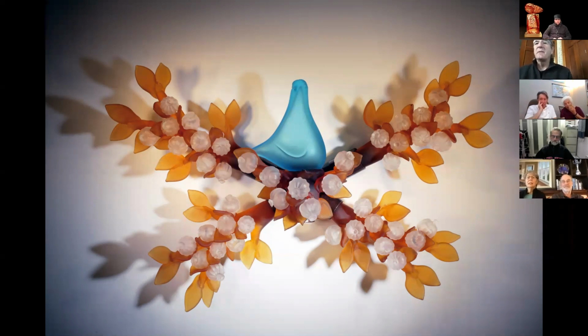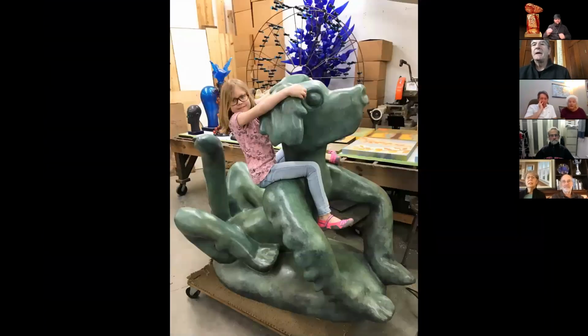Here again, another smaller one of the dove, the respite with the pomegranates. As you can see, hoarding in my studio, here you see the piece in the background. This is a bronze dog that I worked on, and this is my niece on it to show you scale, but a shot from around the studio.